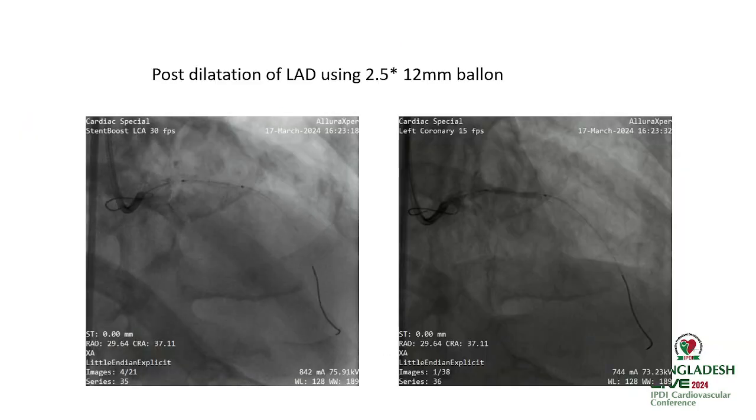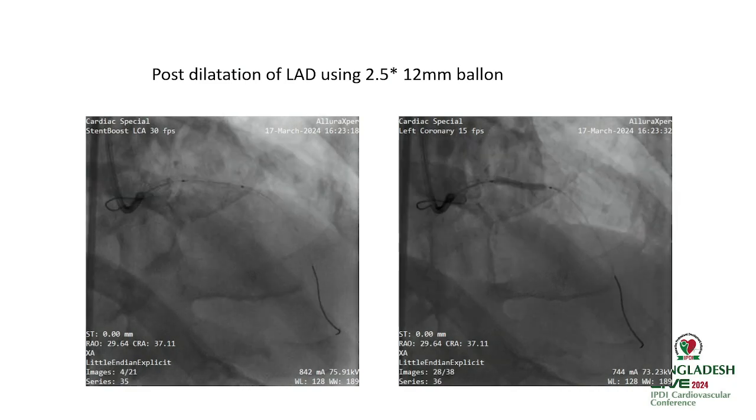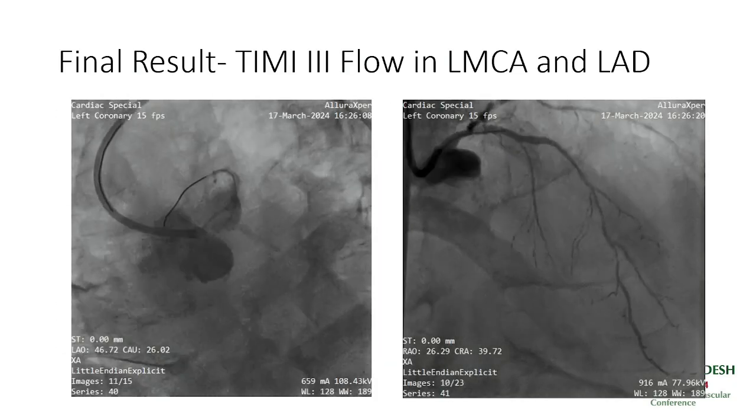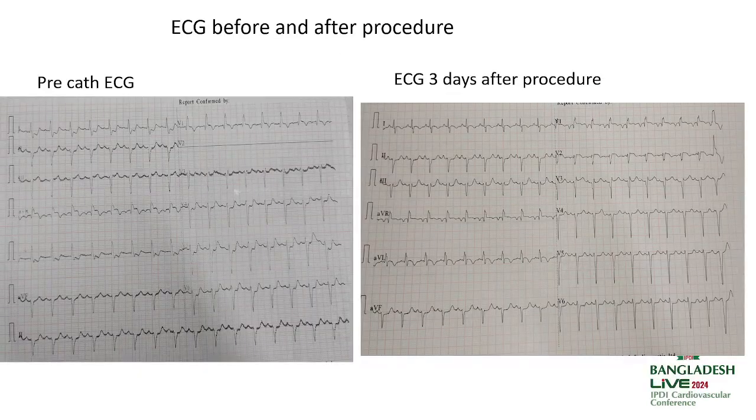Post-dilation using a 2.5 by 12 millimeter balloon was done. After post-dilation, this is the final result showing TIMI 3 flow in the left main and LAD. After 3 days of the procedure, if you see the ECG, compared to the initial presentation, the ST segment was resolved and the patient was free from symptoms. We did the procedure around 2 months back, and the patient is now doing well.